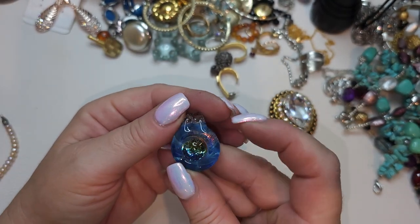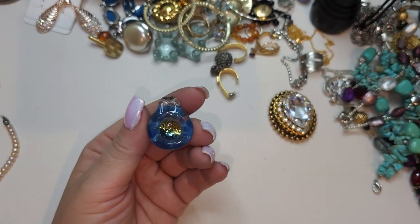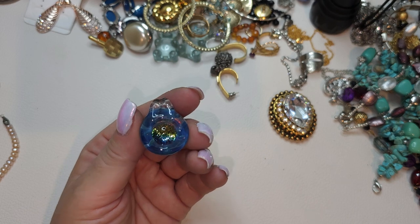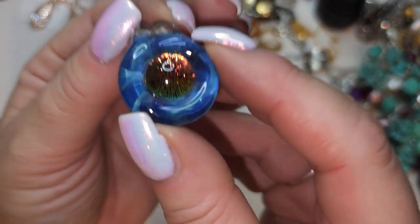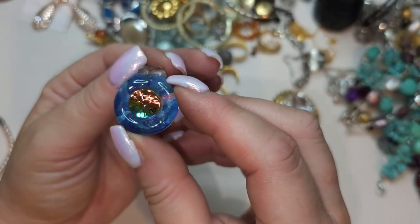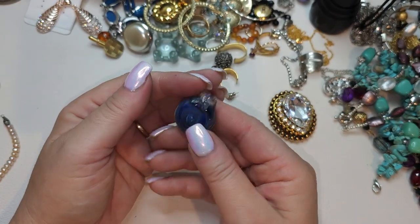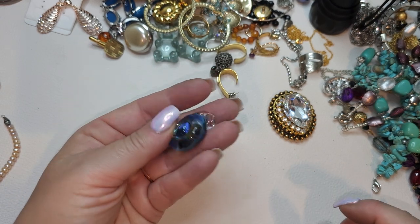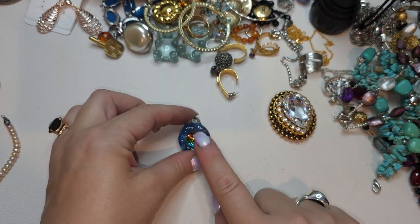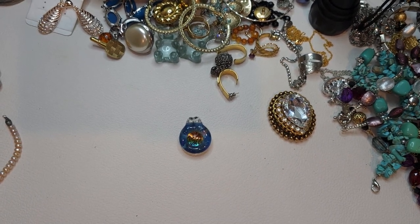Okay, I have another dichroic glass, art glass pendant, very pretty because it has kind of a peephole right here, and if you look into it, it's really pretty. There is some design in it, like a magnifying glass. Really pretty. I need to find the chain for this one, or I think I have it. You know what I think will look good on this one?